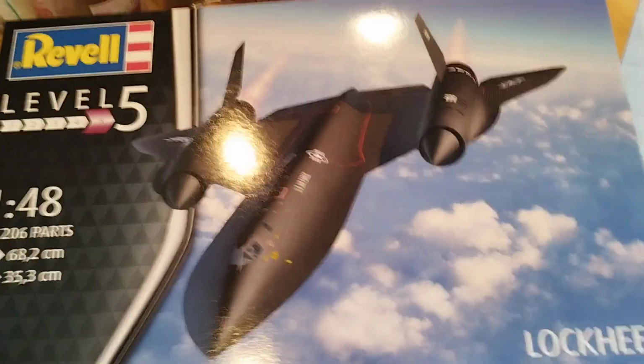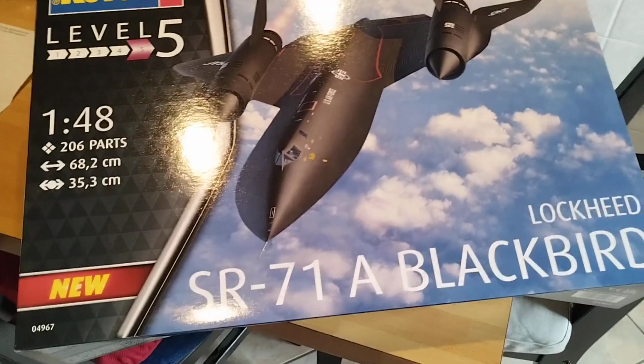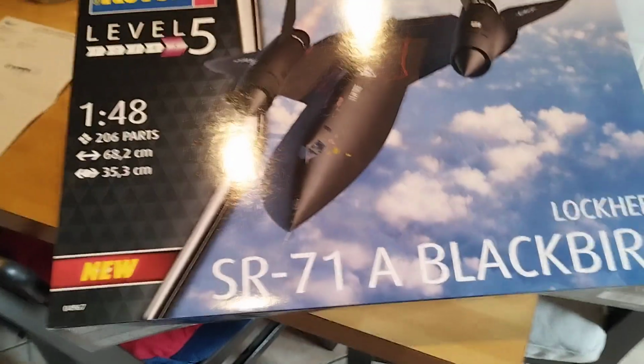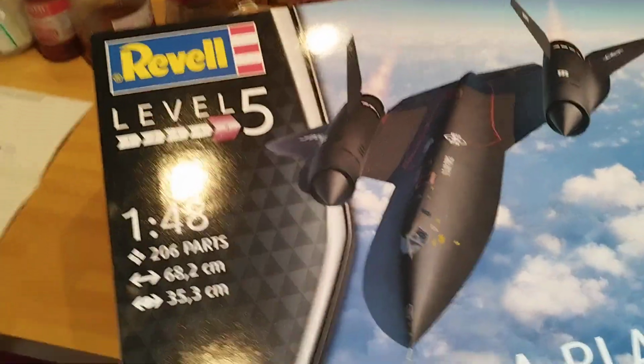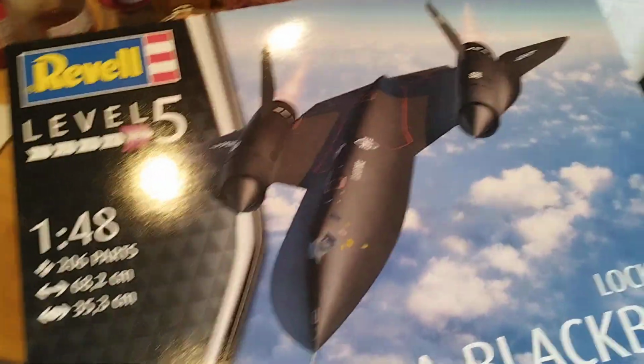Hi everybody, welcome back. Today we have a different location for this guy that just arrived to me, just delivered from the post, you see. Well, this is probably one of the biggest planes in 1/48 scale. I think the following step is maybe to plan for something in 1/32 about this boy.